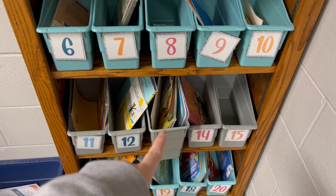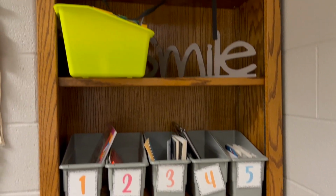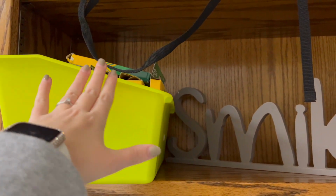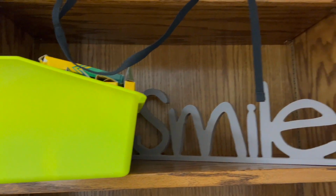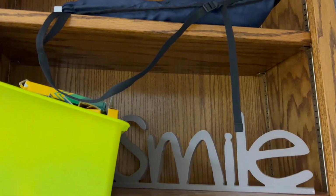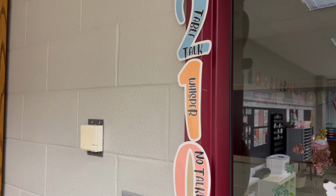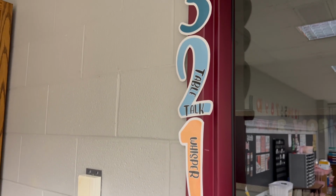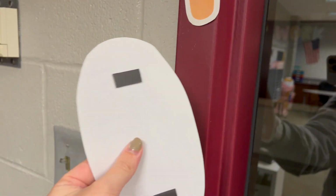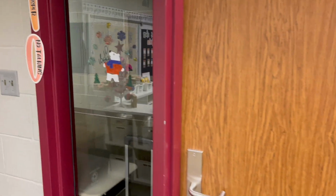Not sure what happened there, but that's driving me nuts. Let me fix that. And then above that, I just have this bucket with their markers in it because we only use those every once in a while so they don't stay in their desk. This cute decor piece, and then our emergency bag. And I'll show this really quick. These are our voice level posters that I have magnets on the back of them, and so they just stick to this area right next to the door.